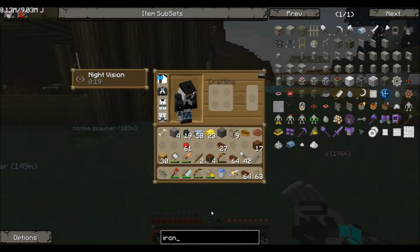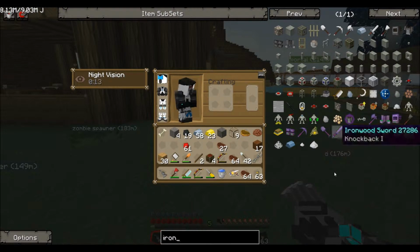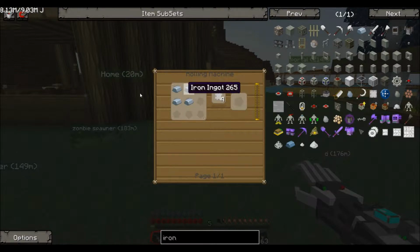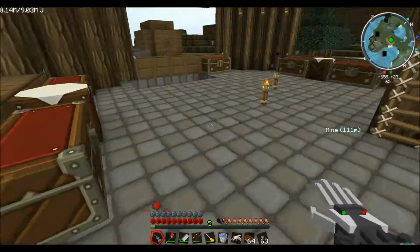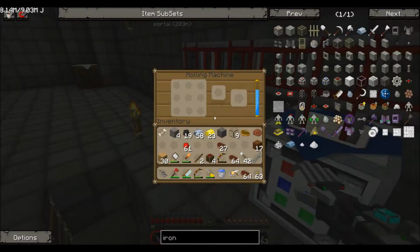How long have we been running for? It's only been 11 minutes. See how we make our iron tanks. We're gonna need a tank gauge, tank valve, and tank wall. So we're gonna need a lot of these iron plates, which is iron and a rolling machine. Did we ever put down a rolling machine? I do not think we did. Maybe we, yes we did. We got a rolling machine, so we just need a ton of iron.